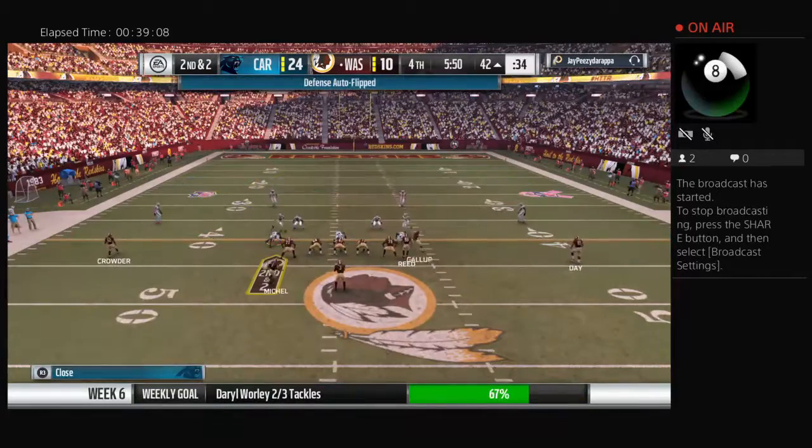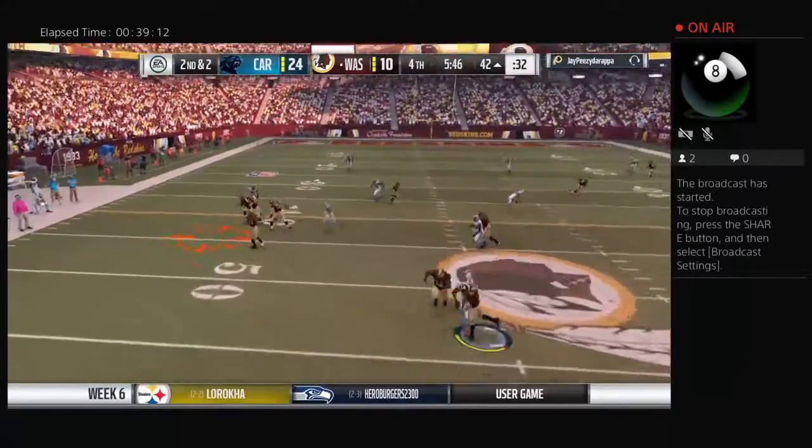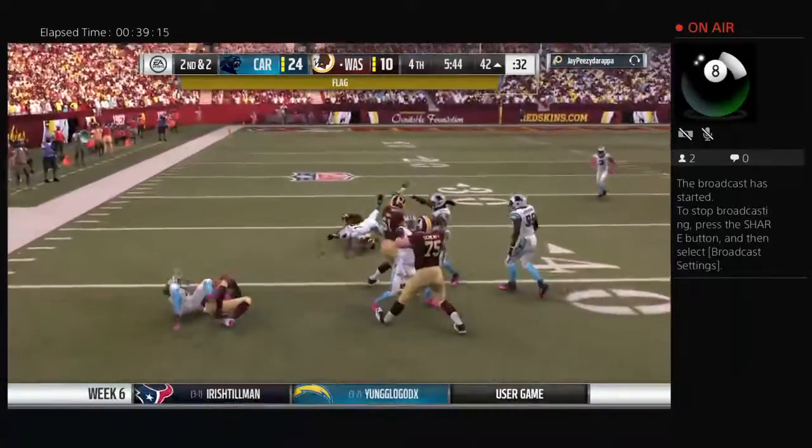Everyone's got to be able to catch the football. Doesn't matter what position you play, but if you're on offense, be aware a ball may come your way. Now they go screen. It's complete.